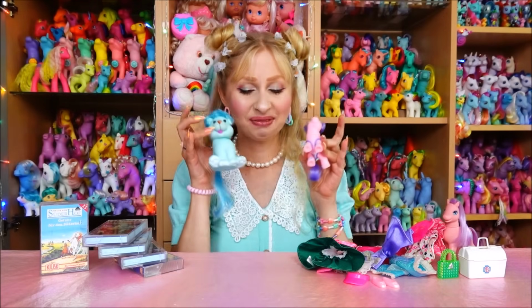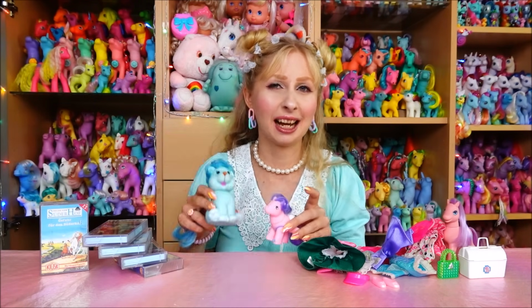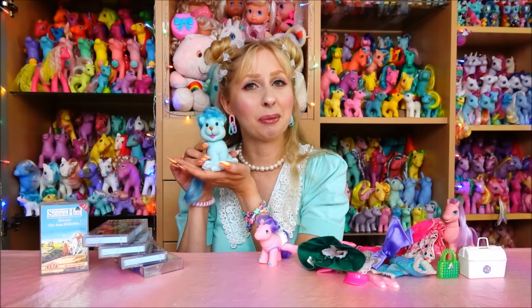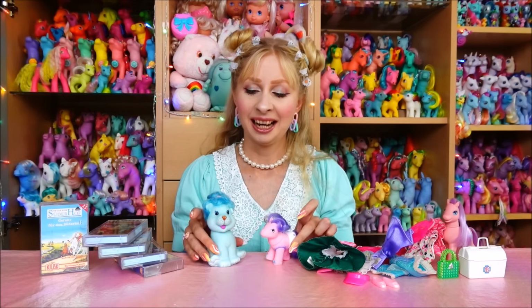Ta-da! So really not a Barbie day, more like a pony day, although these are also not really ponies that I would like to find. This is one of the Simba beauty friends, and this is another one of the Simba fakie ponies, one of the baby ballerina ponies from Simba.